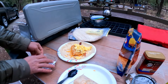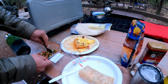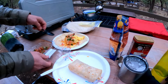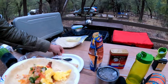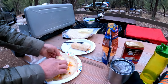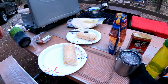They look delicious, babe. You're quite the chef. Bacon, cheese, eggs, hash browns, and fresh pico de gallo. Oh, it smells so good. Gonna go with the whole hash brown in there. Makes it difficult to roll with that whole hash brown in there. But it'll be so tasty.